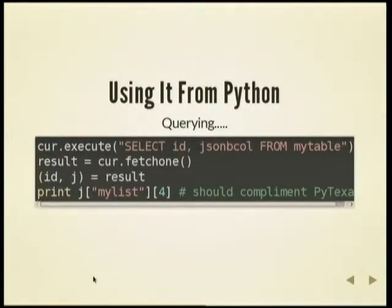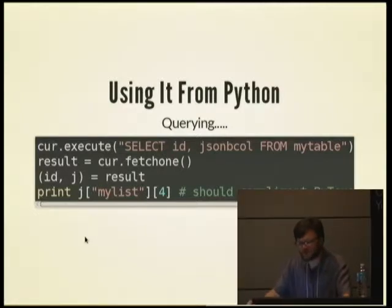Here's an example of querying it from Python. Basically, you just run your select, you get your result and split it into the ID and JSON fields, and then you can treat the J field, which is the JSON, just as any Python dictionary, just like you put it in as.